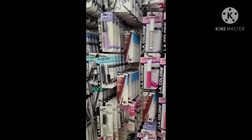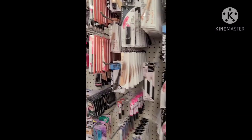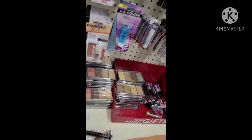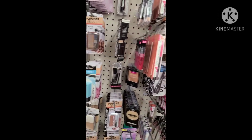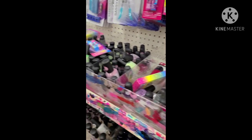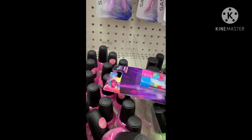I don't see anything new in the beauty aisle as far as what I didn't haul, but there's a lot of stuff here. Most of it, they still have those new Broadway makeup. They have the CoverGirl, but they don't have anything new that I could see up here that I didn't haul before. They have a bunch of stuff over here. They have the Nivelle here.